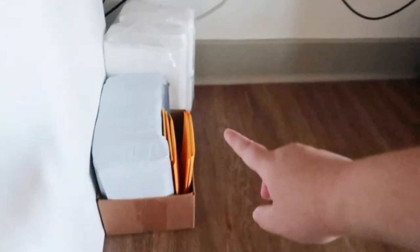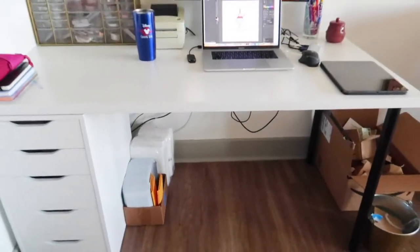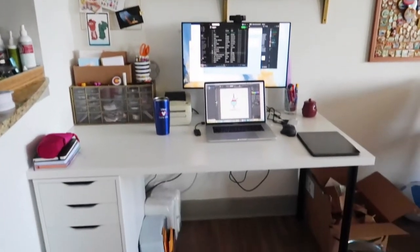And then I put some extra packaging, my bubble mailers and stuff below here, because now I have all this space so I can sit over here and then have stuff under here. It's really great. But yeah, that's my desk. I'm really happy that I have all this space now.